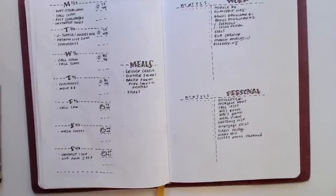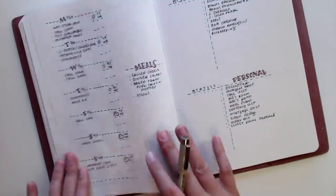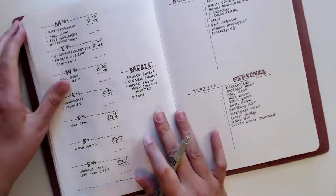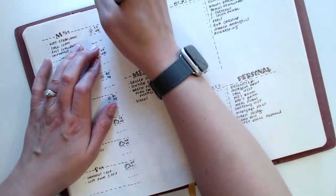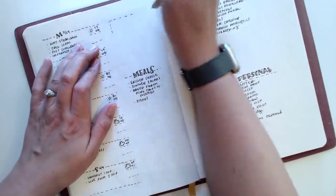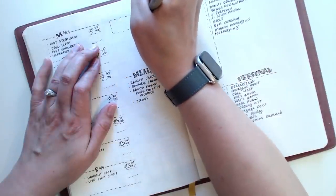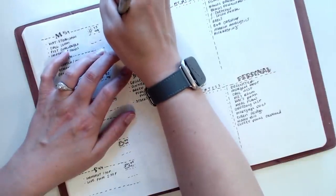Am I going to add any flowers to the spread this week, Jane asks. Yeah, that was actually what I was about to do. So what I'm going to do here is put week... What week is this anyway? I'm numbering the weeks. I just don't want to mess it up and then miss it. So week 12. So this is week 13. Week 13.